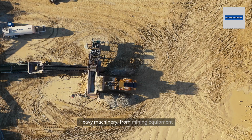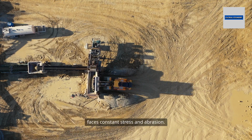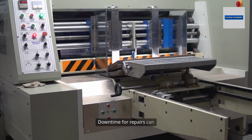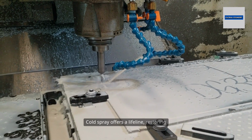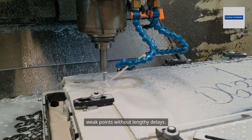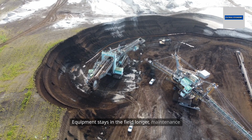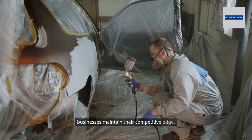Heavy machinery, from mining equipment to construction vehicles, faces constant stress and abrasion. Downtime for repairs can halt entire operations. Cold spray offers a lifeline, restoring worn surfaces and reinforcing weak points without lengthy delays. Equipment stays in the field longer, maintenance crews work more efficiently, and businesses maintain their competitive edge.